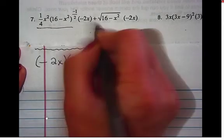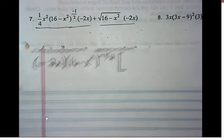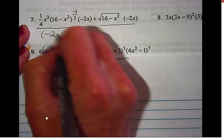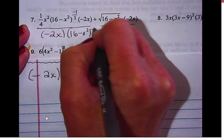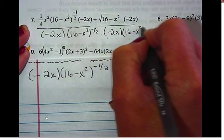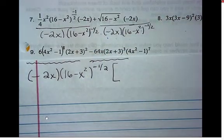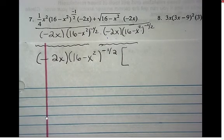And then remember, when you are factoring, essentially you're dividing it out. So I am actually dividing this first term by negative 2x times 16 minus x squared to the negative a half. And I'm dividing the second term by that same thing. Now, you don't have to write that step, but in trying to explain it, I want to tell you that that's what you're doing. Okay? So far, so good? All right, so if we divide this first term, tell me something that's going to go away.